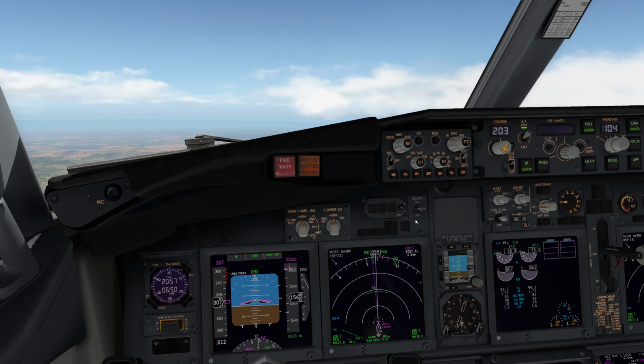Got the old VORs tuned in there. That's where we took off from. See, that's now about 29 nautical miles away. We've got Oakland on the other side there, coming up to 27. Got Tok in there, which has not yet arrived.